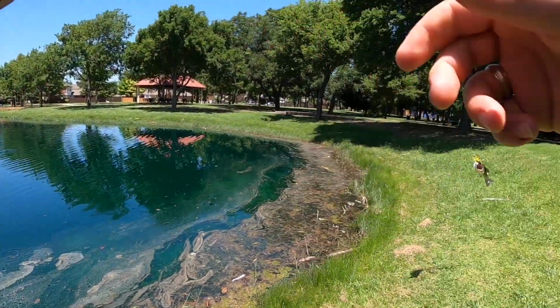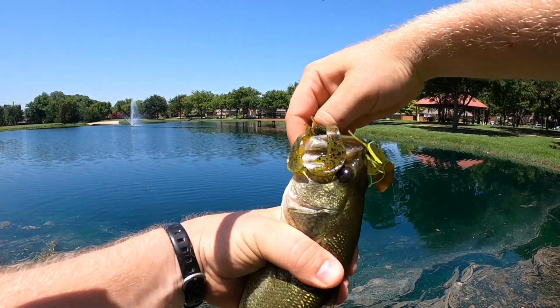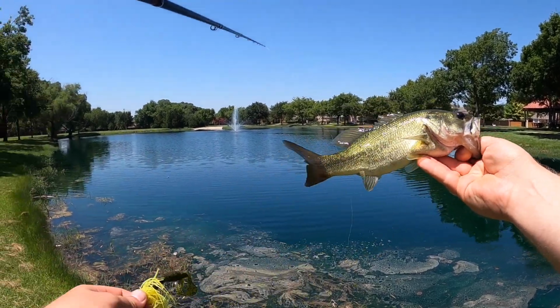Yep, I saw him eat it. I saw him eat it. Look at that. Little guy. Just a little guy. That's what I'm talking about. It was a perfect example.